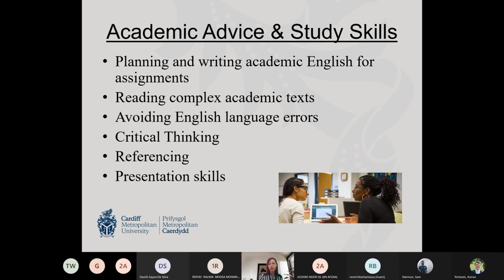So when I said before, no question is a silly question, again, this applies to an academic question, which is a generic academic question. What's expected of me? Is what I was doing back home wrong if I'm now expected to do something else here in the British way? So the academic advisors will guide students through.